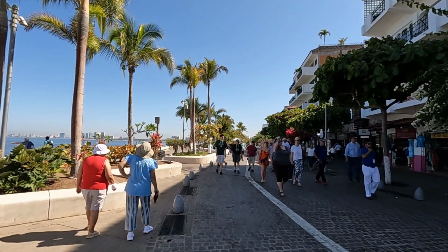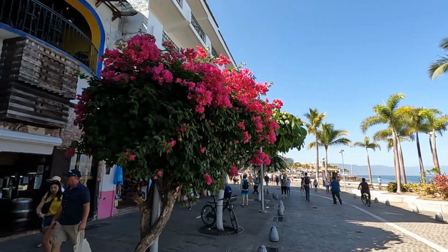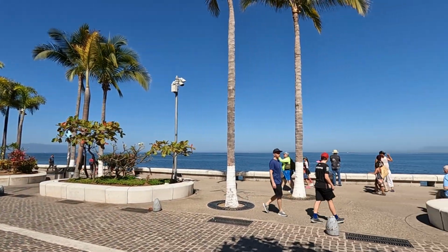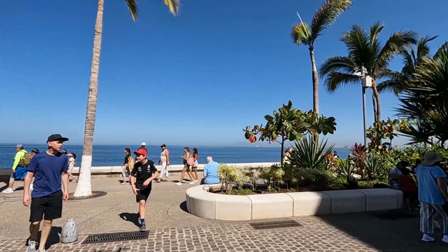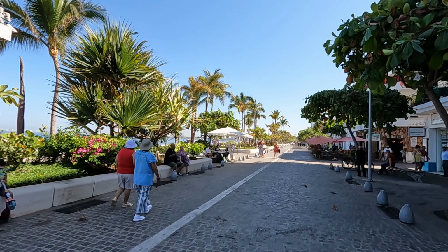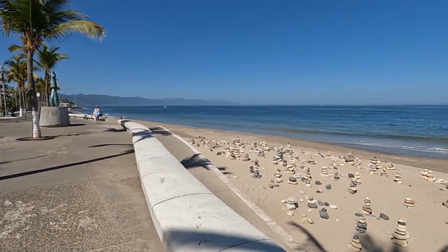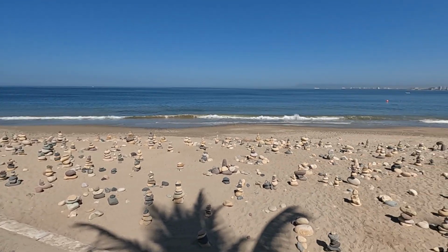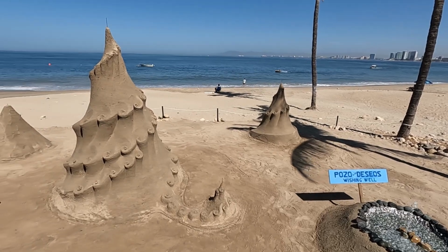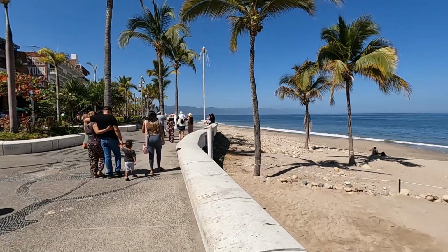Continuing on, this busy section of the Malecon is lined with more shops and restaurants. This was such a delightful area of the Malecon to walk through. Great water views, lots of lush green vegetation, and a nice stone pathway. Very pretty. Not much further along the Malecon, you'll find these cool little rock pile sculptures covering the beach, which were made by rock balancers. There's also this wishing well and some cool sand castles, just right on the beach beside the walkway.